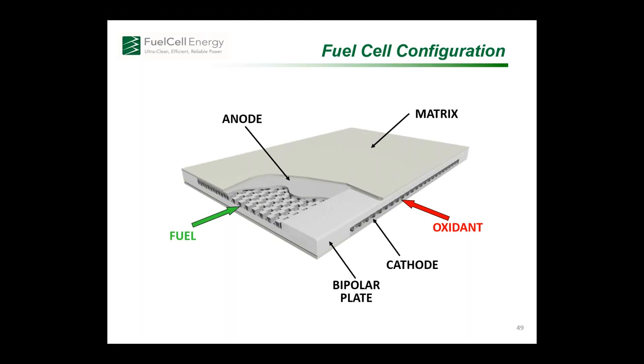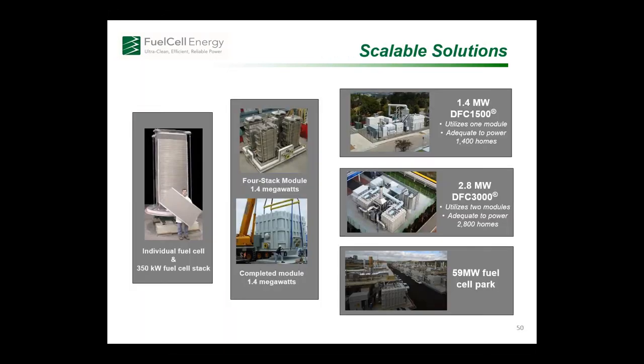On either side of it, we put simply corrugated stainless steel that provides the gas channels, and we flow that fuel gas, that methane steam mixture, over the anodes, and hot air is flown over the cathodes. Next slide, please.